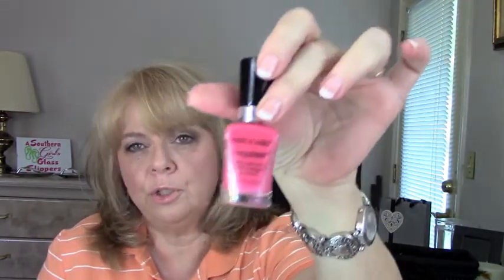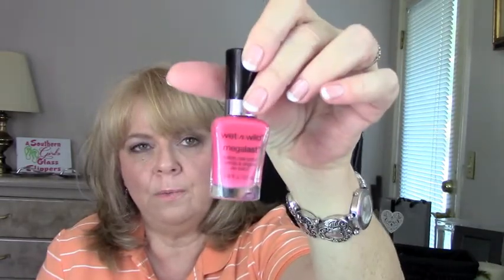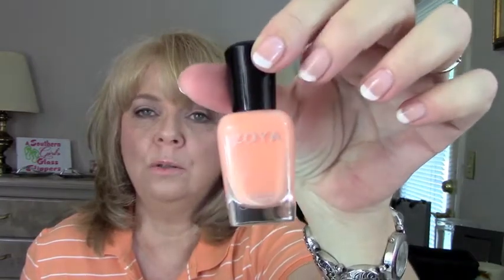Okay, for my nails this week. I have worn, and I do like, the Wet n Wild, which I love this formula. I love the brushes. This is Tropical. This one I should have on today because it would have been perfect. This is Zoya Cole.